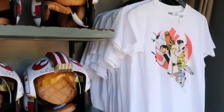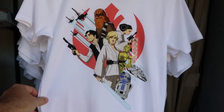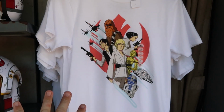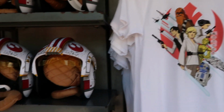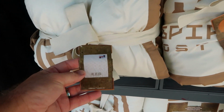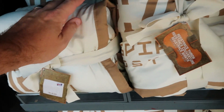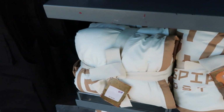Right over here is another adult size graphic t-shirt. Han Solo, Princess Leia, Luke Skywalker, even Chewbacca on there. I do believe they're $35. They don't have the price tag on them. But underneath here is a Resistance throw blanket. Look at the attention to detail. This material is super duper soft. 50 by 60 inches, those are $70 a piece.